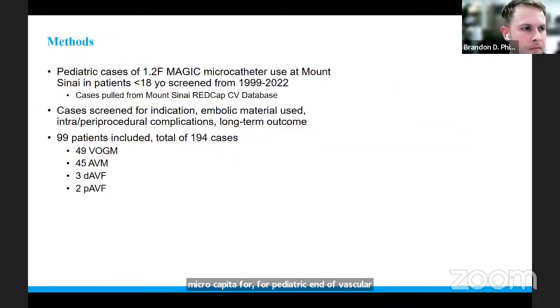I performed a retrospective study using our cerebrovascular database to screen for embolization cases that used the 1.2 French Magic microcatheter at our institution between 1999 and 2022. Overall, we were able to pull 99 patients for a total of 194 cases. Almost all of the cases were vein of Galen malformations or pediatric AVMs, with a handful of dural AV fistulas and pial AV fistulas as well.